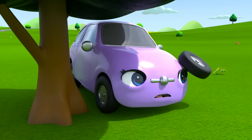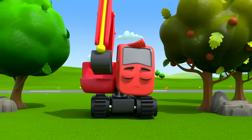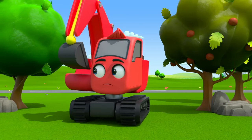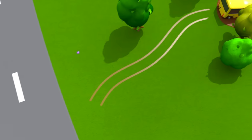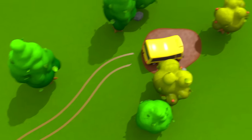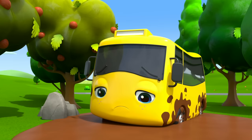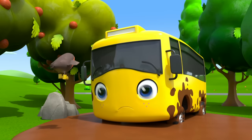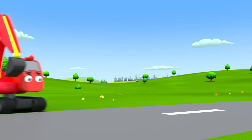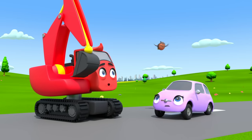Scout looks behind the trees. Diggly looks beside the rocks. What's Robin seen? Some more tire tracks. Look, there's Buster. He's stuck in the mud. He's been here so long. Robin goes to tell Diggly and Scout that he's found Buster. He's just over the hill.